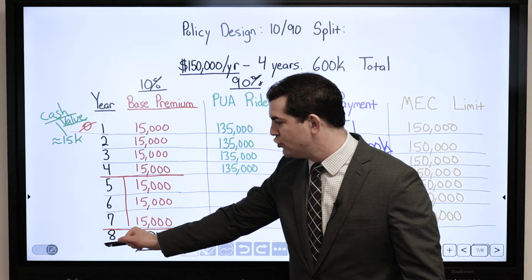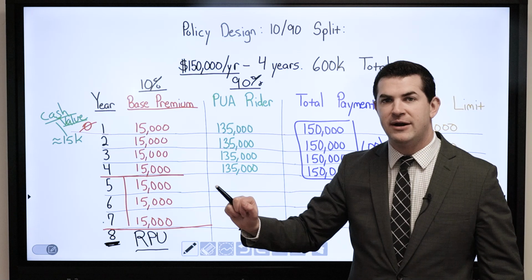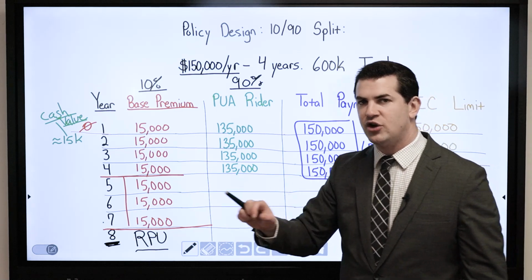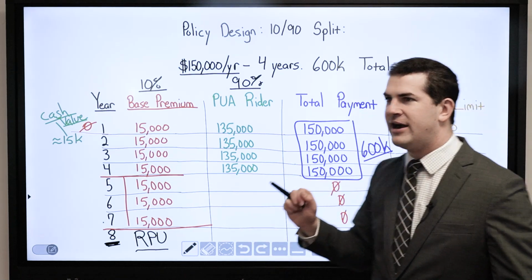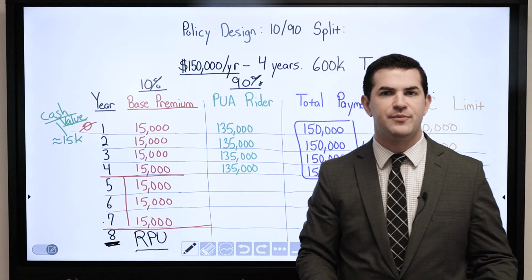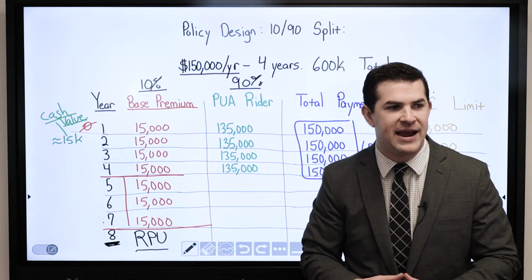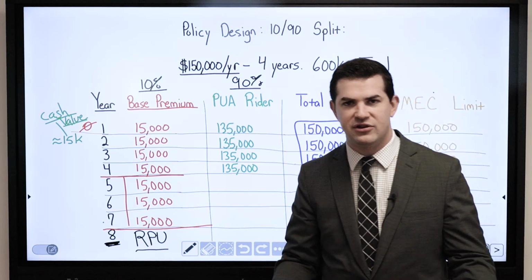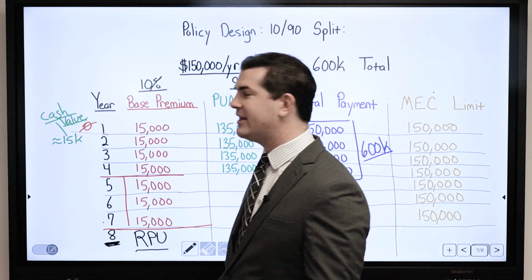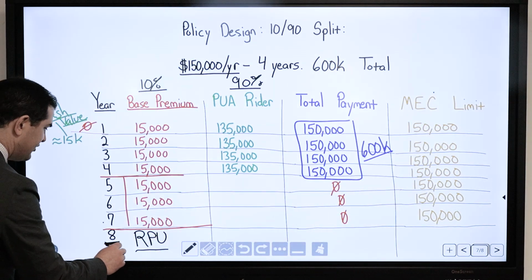If I go reduced paid up anytime in the first 7 years, my death benefit will drop. This has to do with the MEC limit, that taxable line on a life insurance policy. If I drop the death benefit in the first 7 years, I can often trigger a modified endowment contract, and then I have to deal with taxes. Ruins everything is a simple way to put it, so we don't want that. So the earliest we can eliminate the premium is year 8.